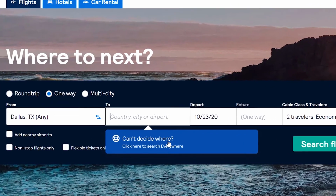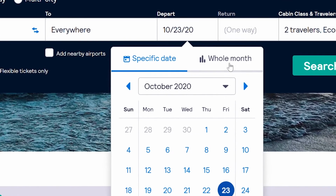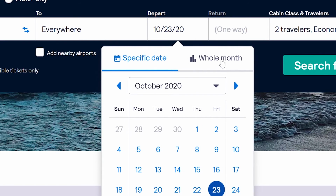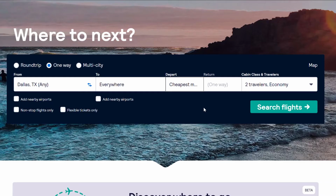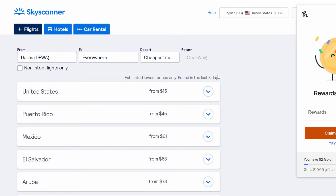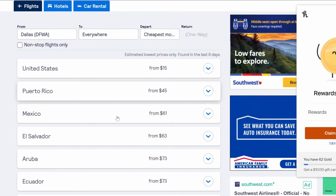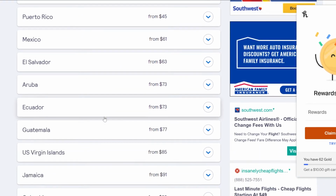And then I'm going to hit explore everywhere. Then I'm going to hit whole month, and then hit cheapest month. No return ticket, two travelers, because Aaron and I travel together. And then search. So you can already see that from Dallas to everywhere there are $15 flights in the United States. So hello, if you're in Dallas, that's a super cheap little vacation that you can take for the weekend or anything like that. There's Puerto Rico, Mexico, El Salvador, Aruba, all of these really awesome places for less than $100 for a one-way ticket.